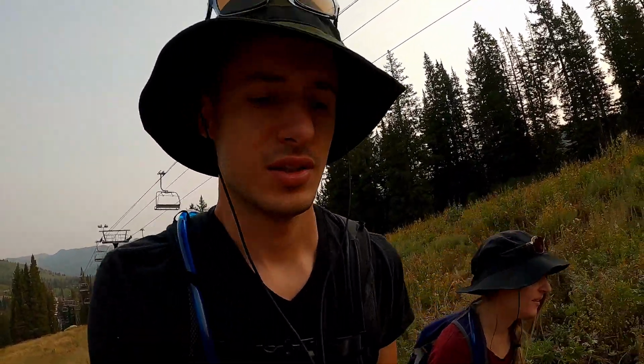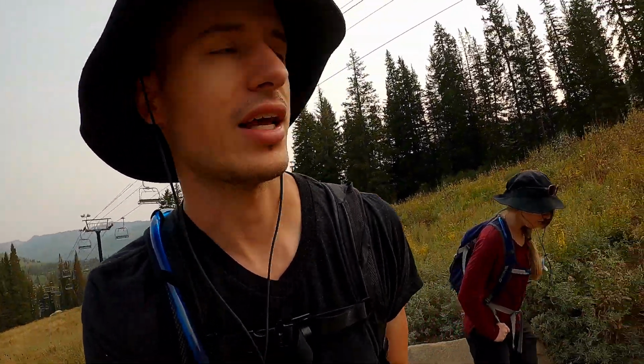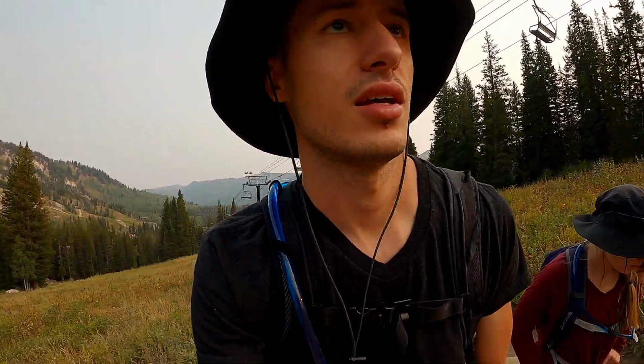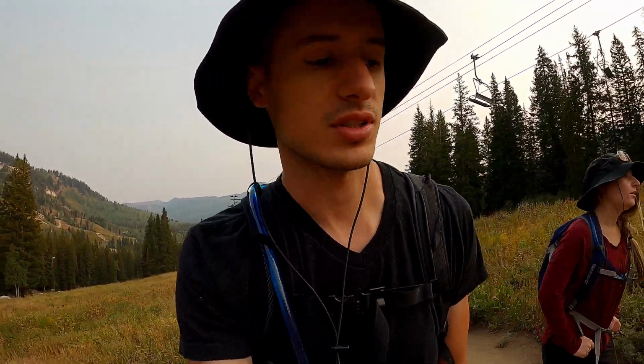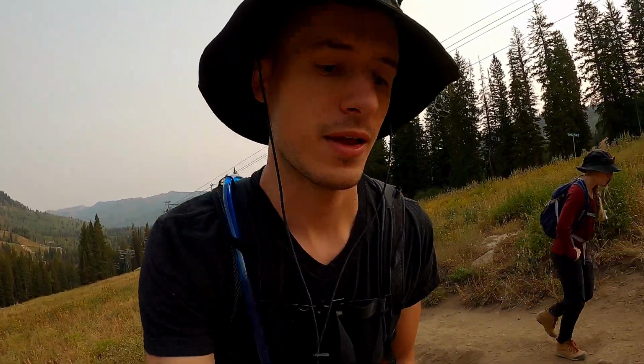So we're on a trail. Sunset Peak past Brighton Lakes, I don't know, it was something. It's kind of busy. There's a couple groups behind us and a couple groups ahead of us. And it's 8:15. Took us about 40 minutes to get here.